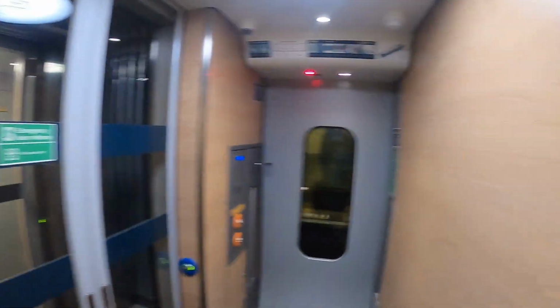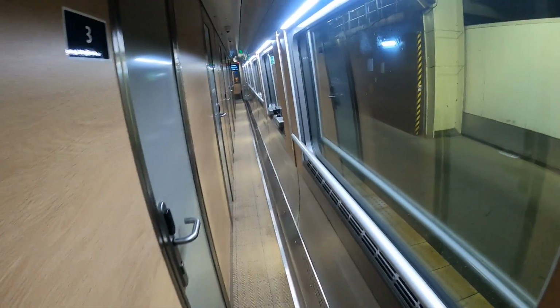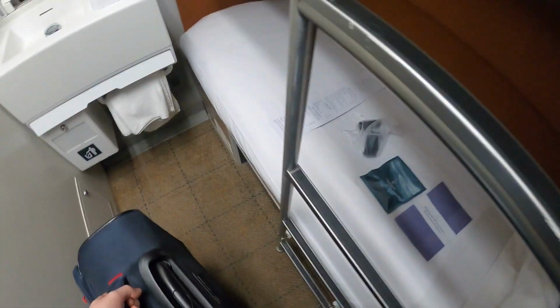There we go. Nice narrow corridor again. Get used to these. So we're room 6. So that'll be our room there. And here we go. Just put my bag there a second.